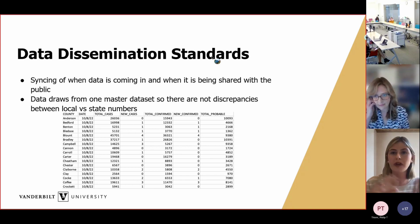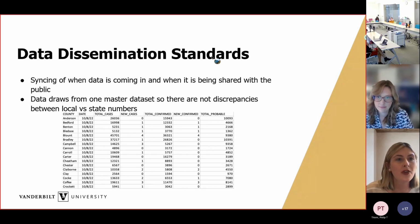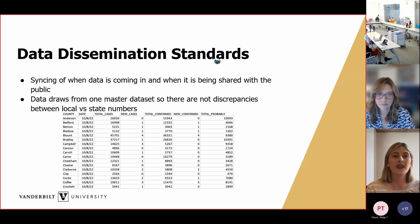And one thing that happened in that realm is that people wanted to get the most updated information out. So at some point there was a lag between local reporting and state reporting. The local users said, oh, we'll just push it out so that everybody has the most updated information. And then the state is pushing out something that's a little bit different and lagged a bit. And so then people started to question, what's the true data? Are these counts accurate? Why is it a little bit different in each? And that's caused some concern among viewers of this data.